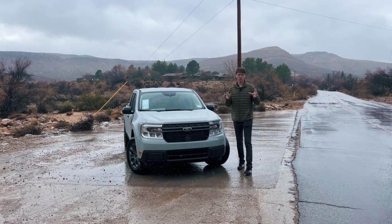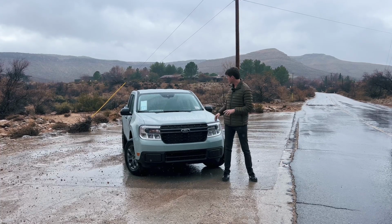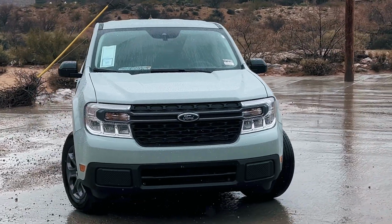The Ford Maverick is one of Ford's most underappreciated trucks that they have to this day. This truck goes under the radar for so many people, and I'm here to explain why you guys should maybe give this truck a second look.